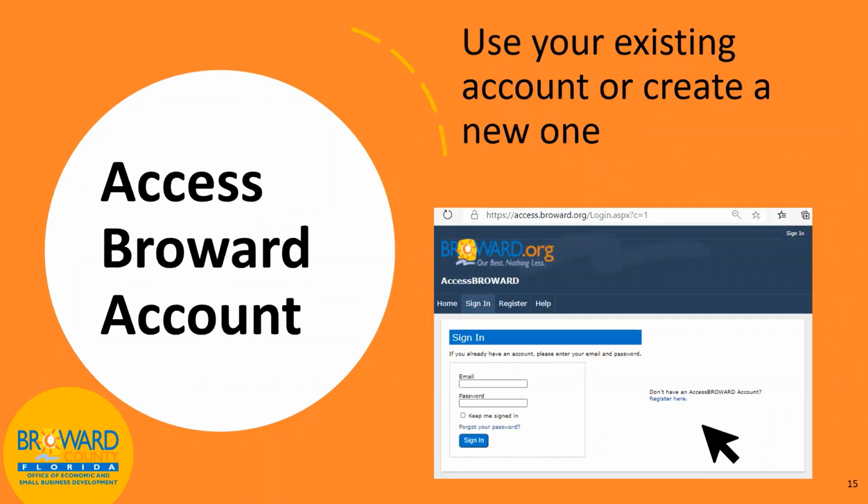To submit an application, you will be required to have an Access Broward account. If you already have one, you may use your existing account, or you will be prompted to create a new one.